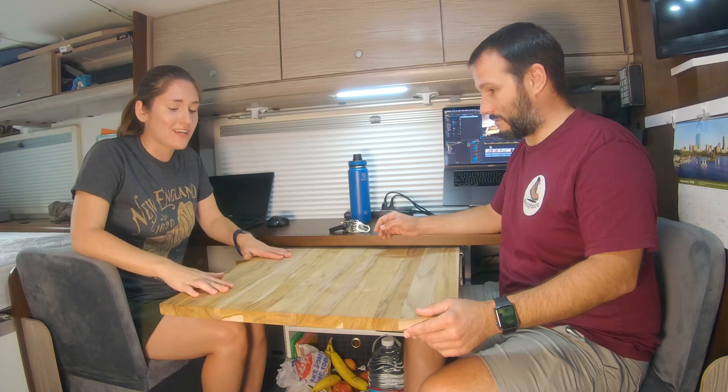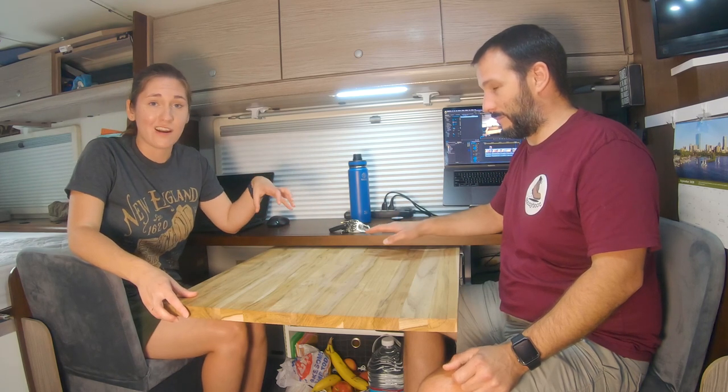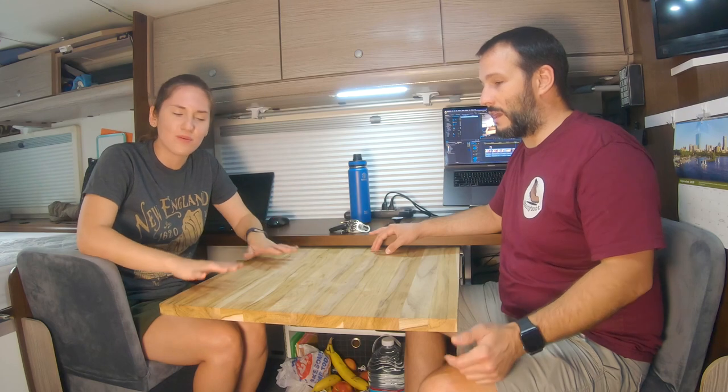Something else I'd like to mention is the fact that it's slightly tilted. Once I was able to spill something, and instead of it dripping down on our bins that are full of stuff, it actually dripped towards the edge, and we were able to catch it, which was really nice. So we didn't make a mess. And I feel like at first you wanted to fix that, I think, but now we're reconsidering that. Maybe you would just want to leave it.